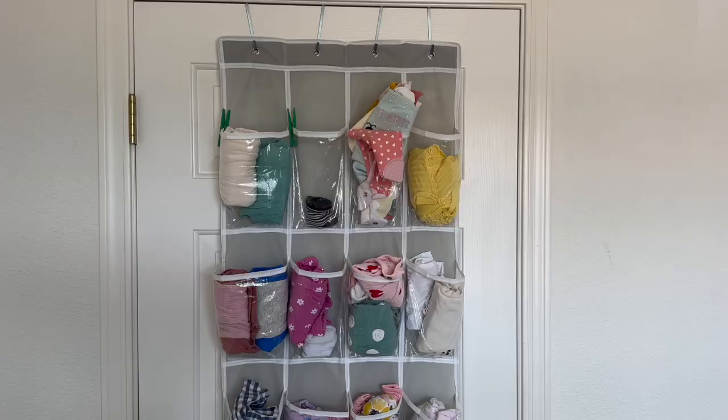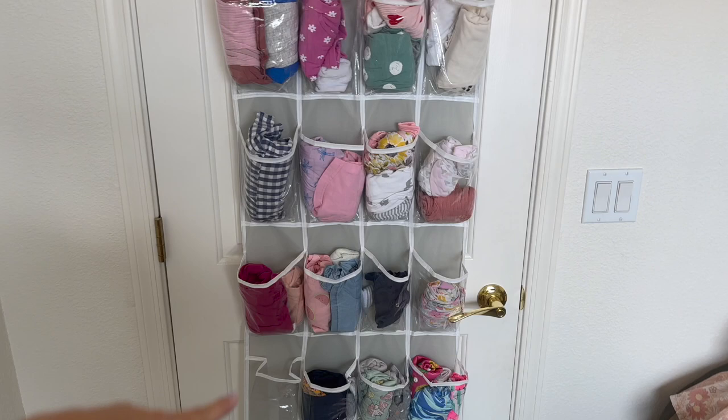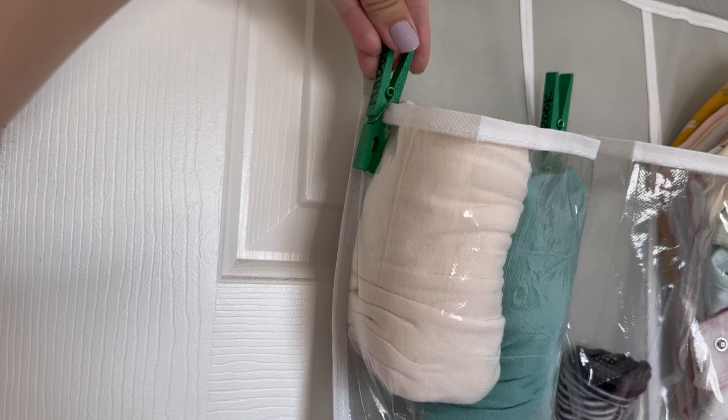So I tried out that viral packing hack by using the over-the-door shoe organizer, and I've got their clothes all lined up, like Maddie first and then Brooklyn in this row and Summer's here, and I put their names on it. So if I wasn't the one getting them dressed, if it was Grandma or Dad, they would be able to know what belonged to what.